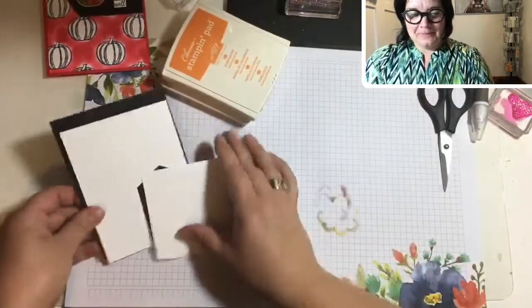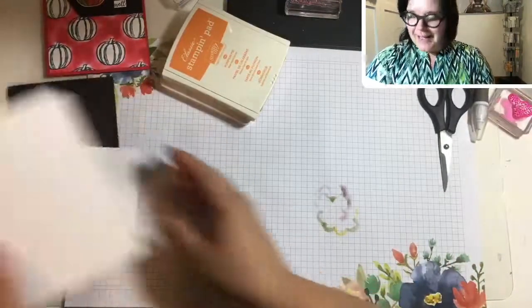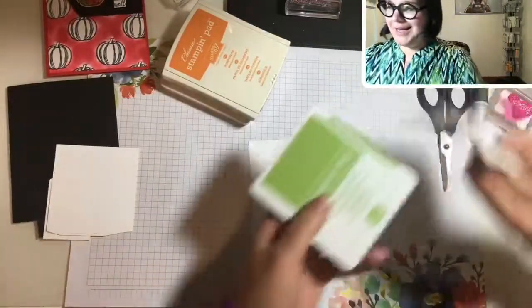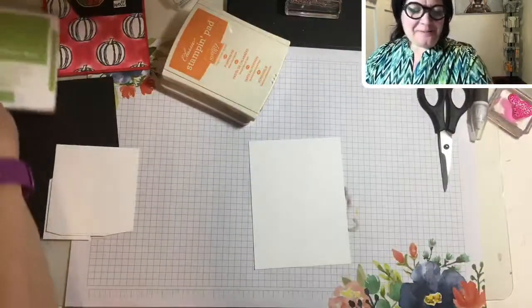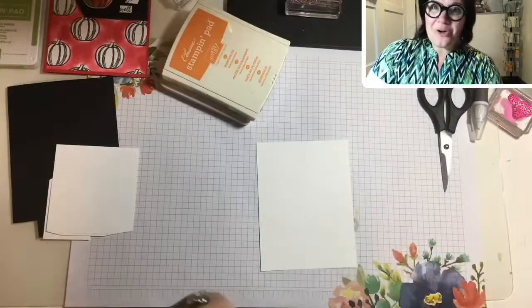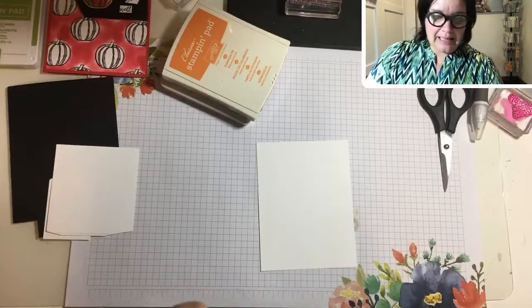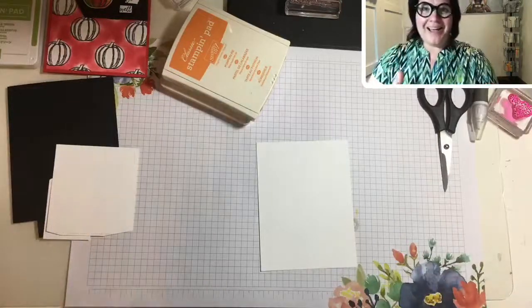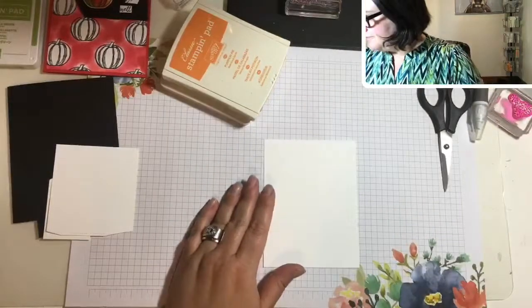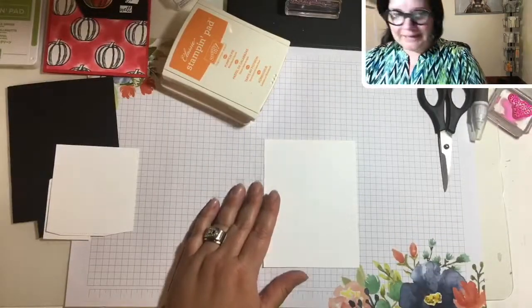Okay. So last year's colors, I remember, were really kind of funky in the Halloween department. They had that granny apple green, the gorgeous grape, and the black, and the pumpkin pie. I thought, you know, it's kind of fun how that works. So let's give this a try.